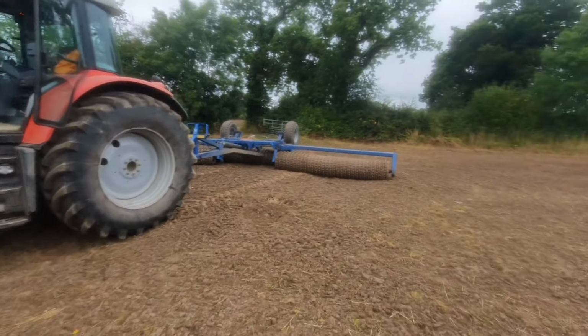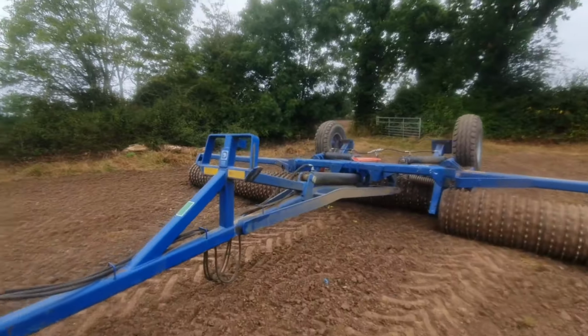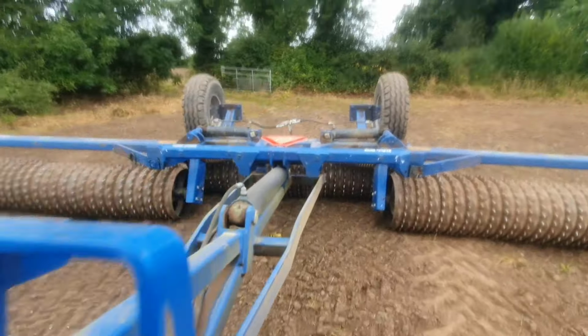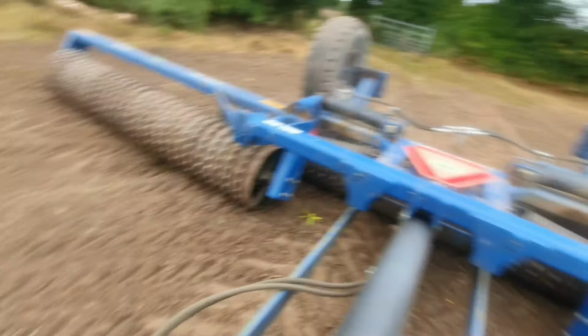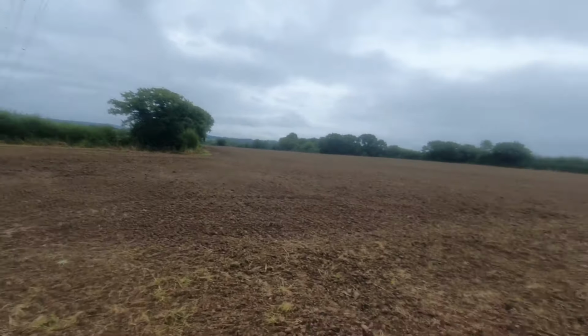So today, like I said, we have the 8.3 metre set of Cambridge rolls. Just sort that pipe out so it doesn't end up rubbing, and we've got plenty to go at, so let's get on.